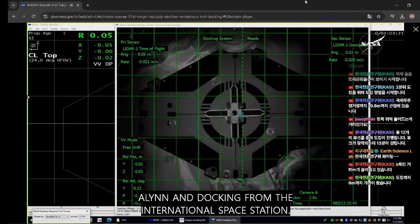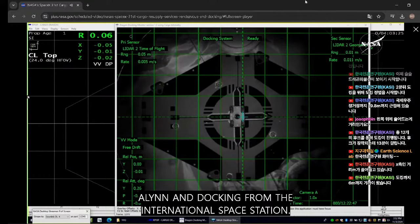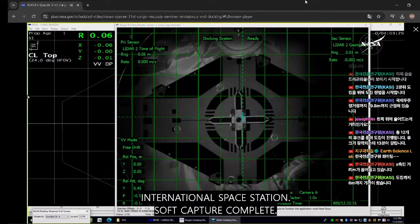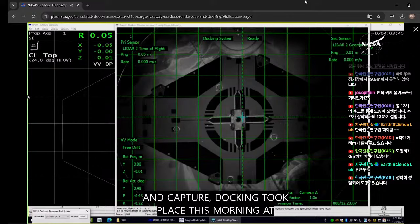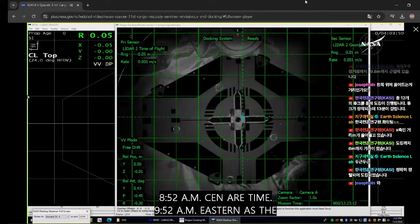Station Houston, Dragon contact and soft capture complete. And there you heard it, contact and capture. Docking took place this morning at 8:52 a.m. Central Time, 9:52 a.m. Eastern, as the space station was flying over southeast Russia.